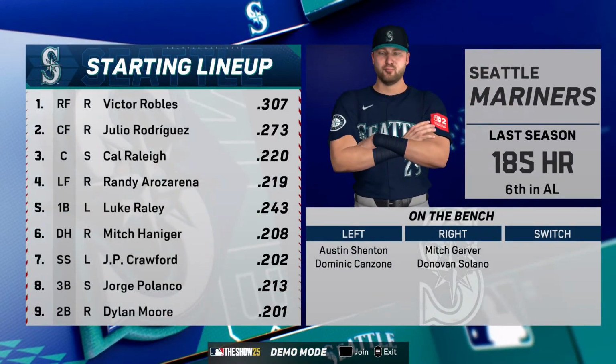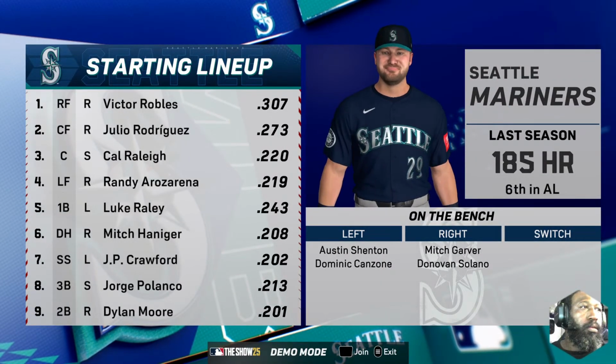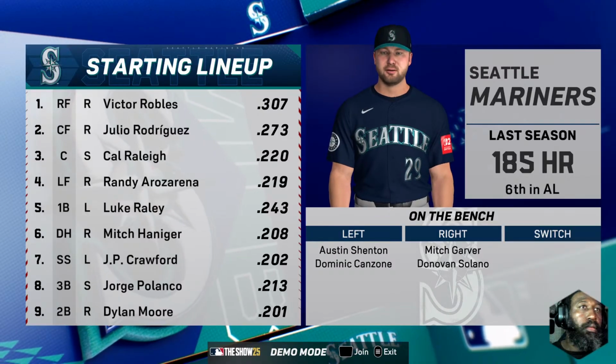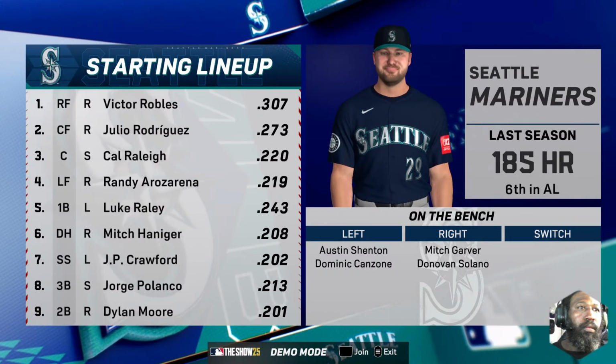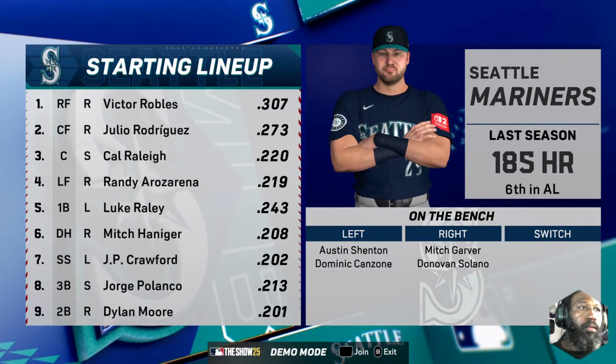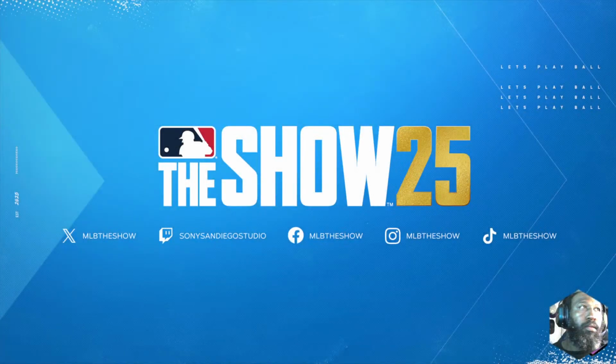We check out the Mariners lineup. We could be in for a power showcase today with the wind blowing out, a lot of lift. Chris, well, we know hitters in this era are definitely trying to hit the ball in the air regardless of the conditions, but I think even a little more so when there's margin for error.